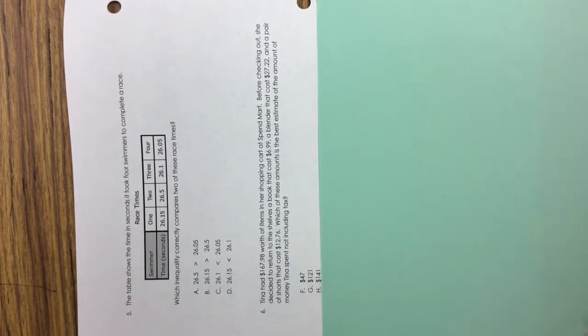Number 6. Tina had $167.98 worth of items in her shopping cart at SpendMart. Before checking out, she decided to return to the shelves a book that cost $6.99, a blender that cost $27.22, and a pair of shorts that cost $12.76. Which of these amounts is the best estimate of the amount of money Tina spent not including tax? F, 47. G, 121. H, 141. J, 215.